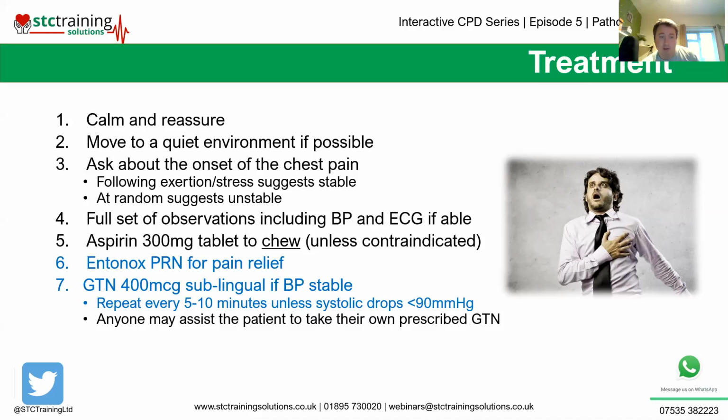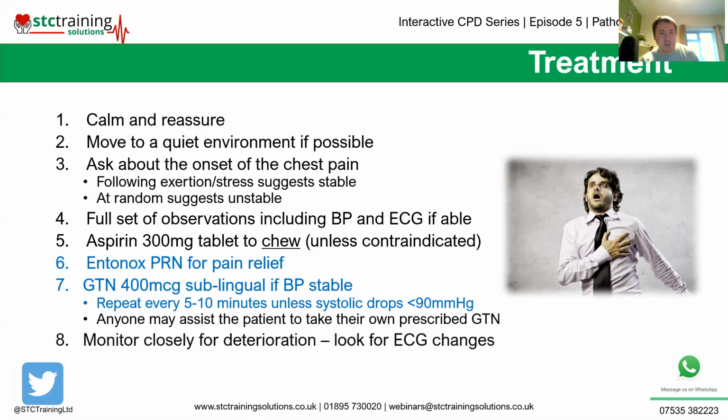Again, I've just put in black there, anyone may assist the patient to take their own prescribed GTN. That's not to say that just because the patient has it in their pocket, you can't give them some. You can certainly assist them to take their own medication. The reason GTN is in blue, though, is if you want to give it from your ambulance kit bag, you need to be suitably trained.